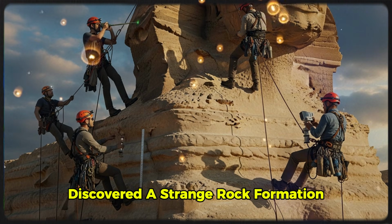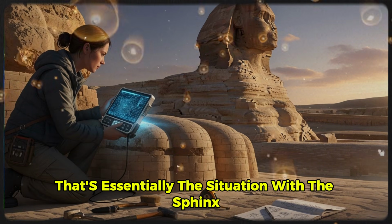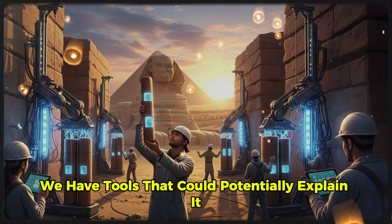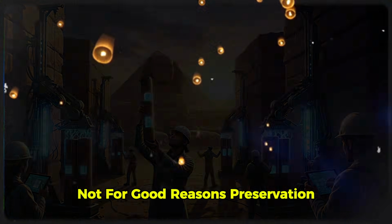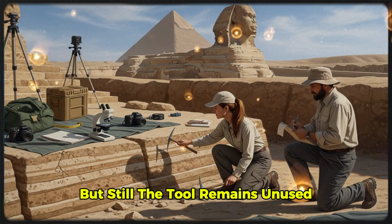Imagine if a geologist discovered a strange rock formation, but couldn't drill into it to examine its layers. That's essentially the situation with the Sphinx. We've found something that doesn't fit neatly into our conventional understanding. We have tools that could potentially explain it, but we can't use those tools. Not for good reasons: preservation, cultural respect, political considerations, but still, the tool remains unused.